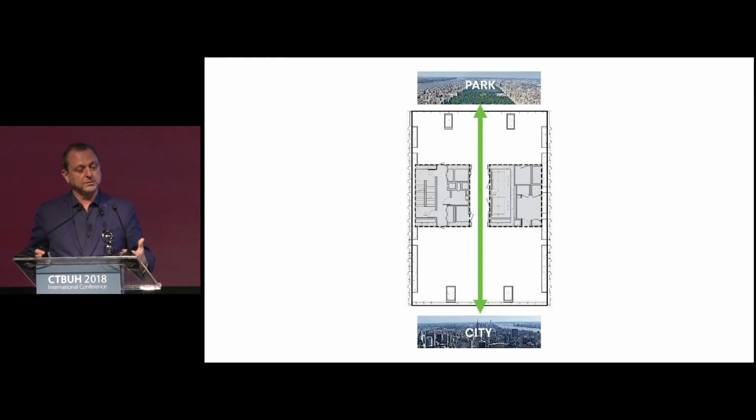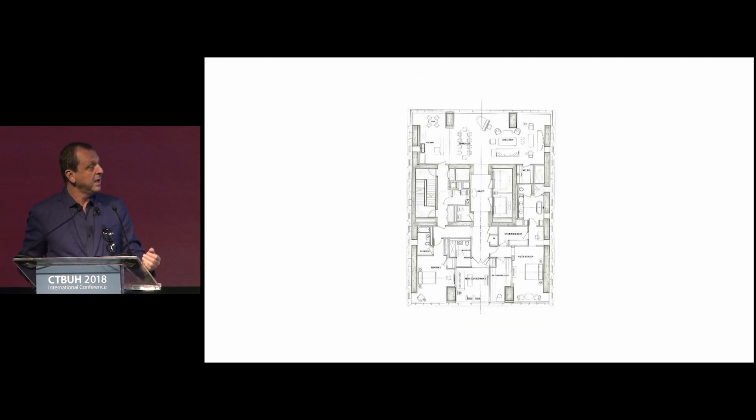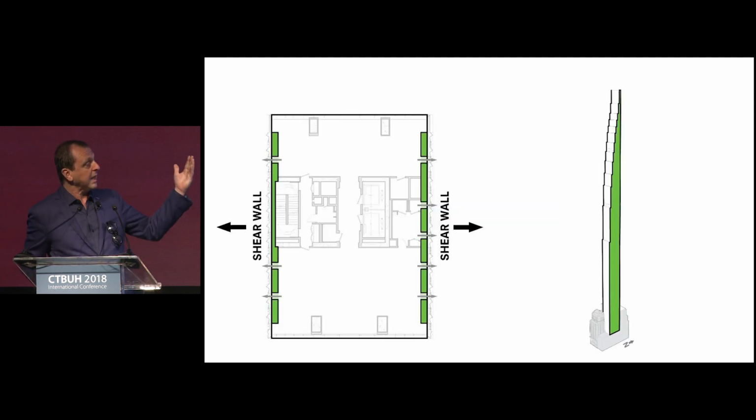We loaded all the structure into the east and west facades. It's basically an H of reinforced concrete, and opened up the glass to the north to the park and to the south to the city skyline. It's 1 apartment per floor at 4,800 square feet per unit. And so then you have this really tough shear wall that had some punches in it, but we certainly didn't want anything that was sort of flat and taut.